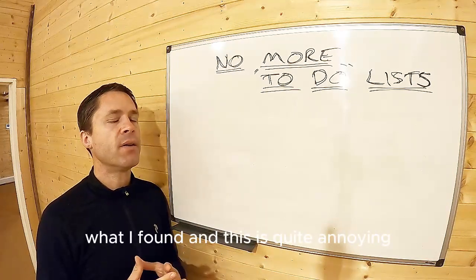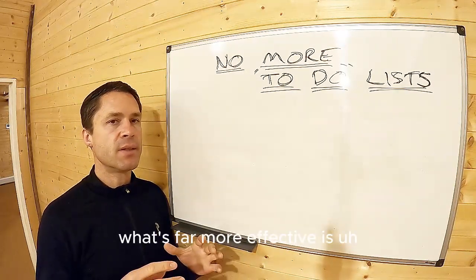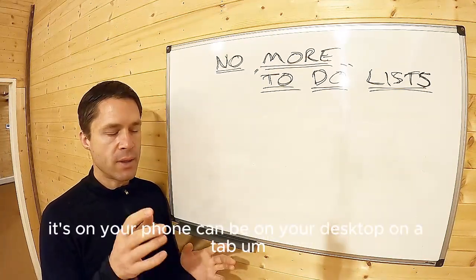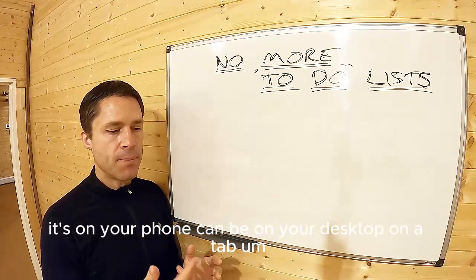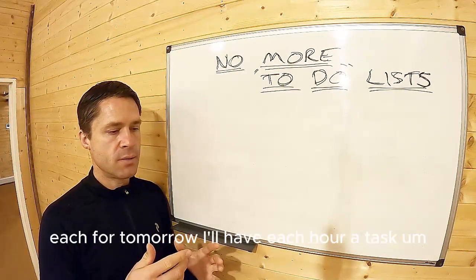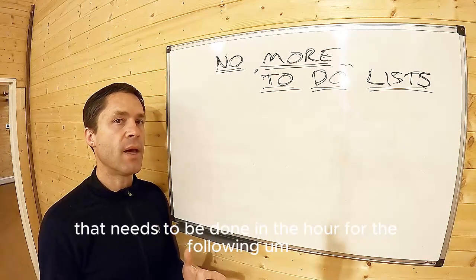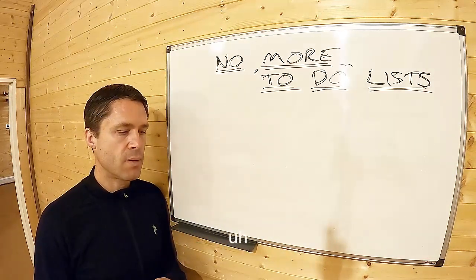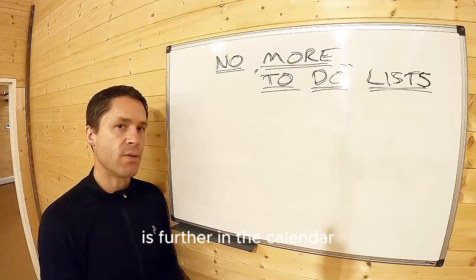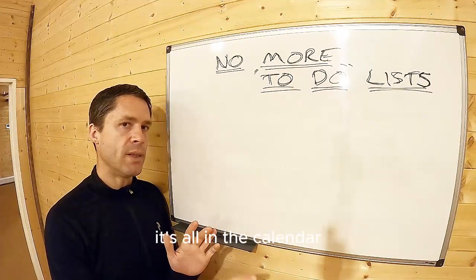What I've found, and this is quite annoying because I'm 45 and I only just figured this out, what's far more effective is the use of the calendar. So Google Calendar, it's on your phone, it can be on your desktop, on a tab. The stuff you need to do and when by. So for tomorrow, I'll have each hour a task that needs to be done in that hour for the following bits of work that need to be done. And stuff that doesn't need to be done that would otherwise be on the to-do list is further in the calendar. So then what I'm left with is no to-do list. It's all in the calendar.